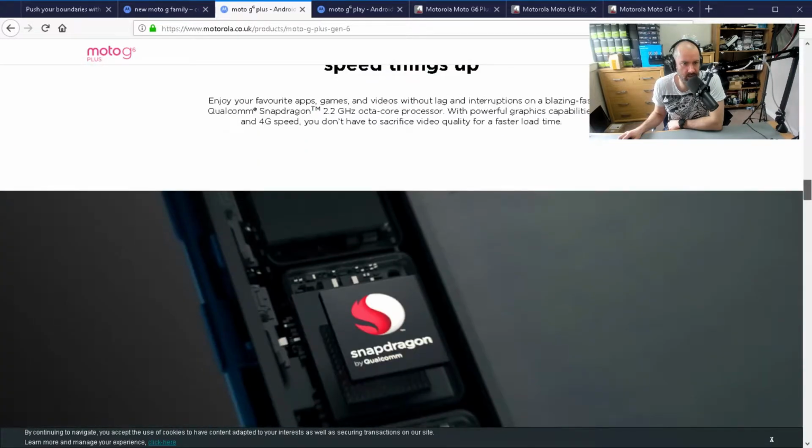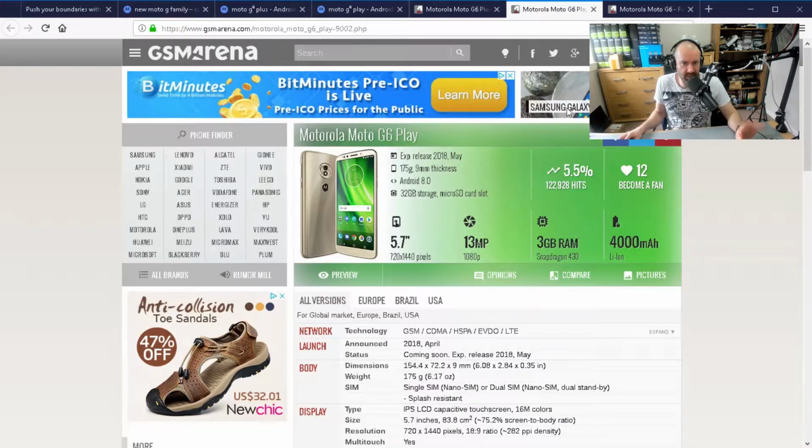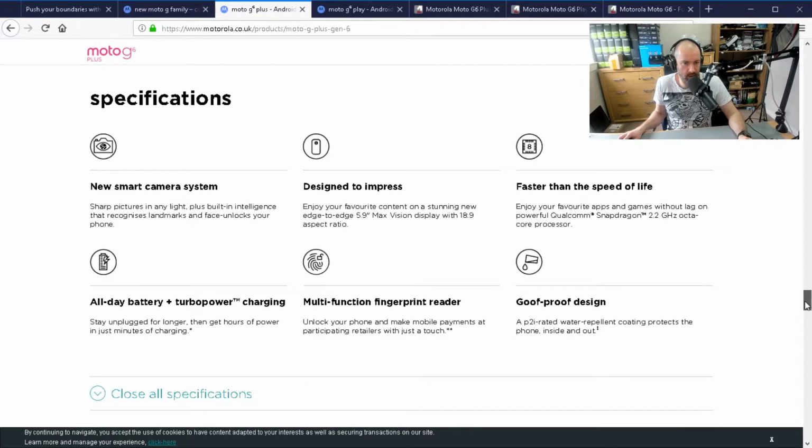And it is, where is it there? Snapchat. It doesn't tell you. I'm surprised it doesn't tell you that. I've got it in the specs page anyway. So the G6 Plus is the most expensive version, but it's only got a 3,200 milliamp battery. The Play version, you can see here, has got a 4,000 milliamp battery. So the G6 Plus will be the most expensive one, but it'll also be the most powerful one.